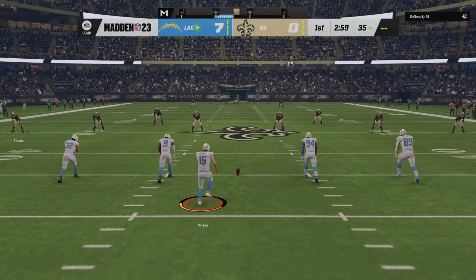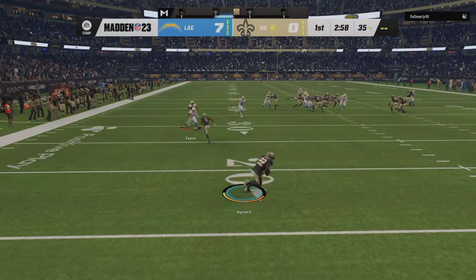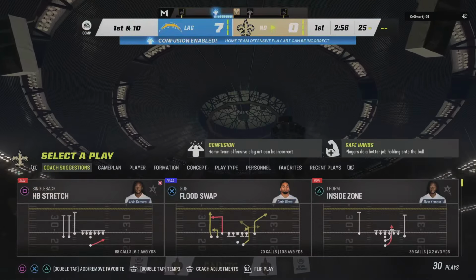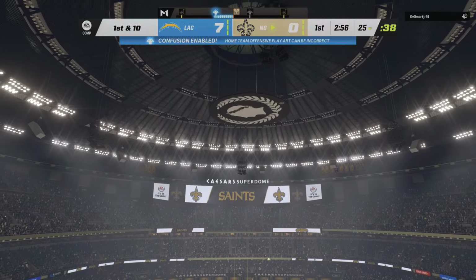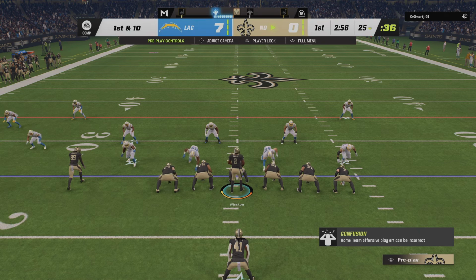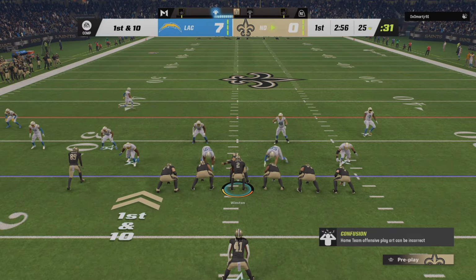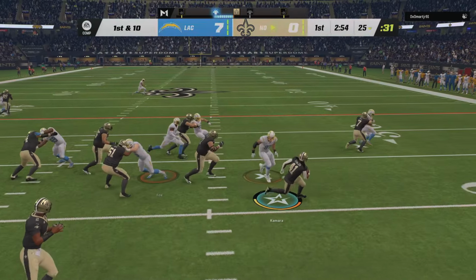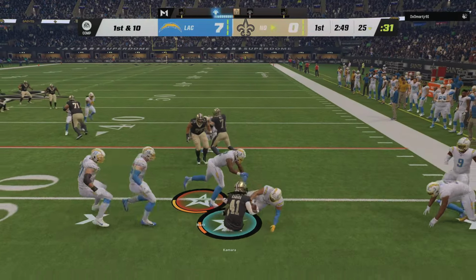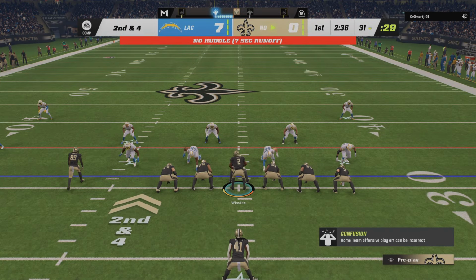Set now to kick this one away, and off it goes. Fields this way up at the 17. And able to get this out to the 25. Winston and the Saints now with a first and 10 at their 25-yard line. They start the drive on the ground. Kamara. He'll be dropped after a gain of about 6 across the 3 to the 31.